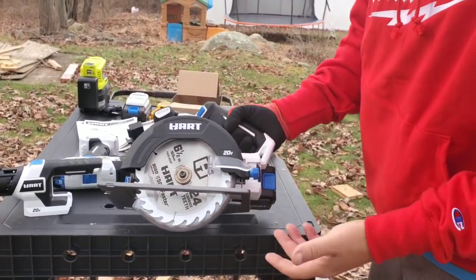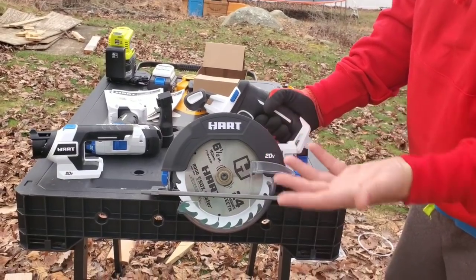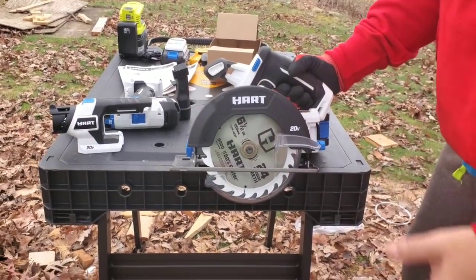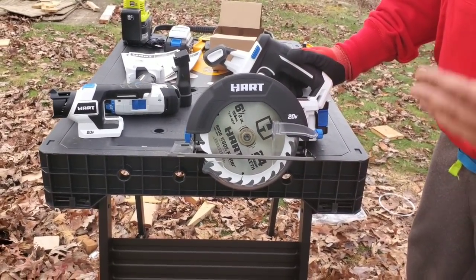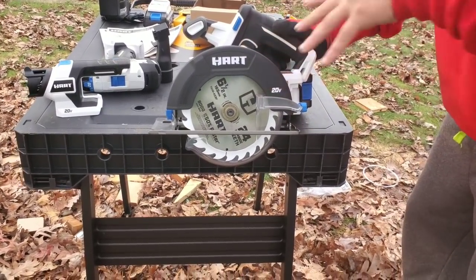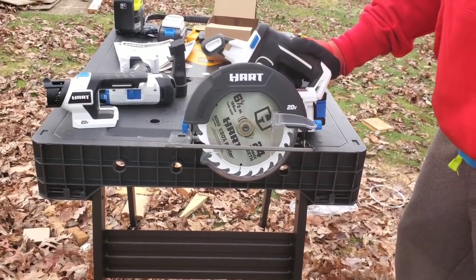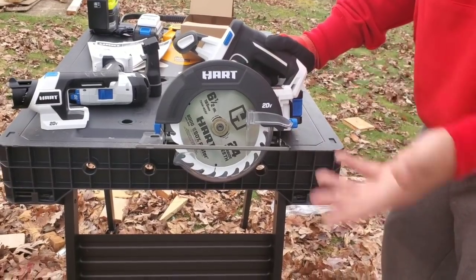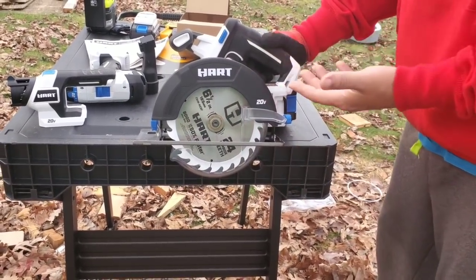I don't know what the price point is going to be. Again, this is $179 for everything. I mean, you're probably looking at a $59, $69 saw. I don't know. Again, guys, we just saw a couple kits at Home Depot that are basically the identical tool to this. I don't think HART is going to be as competitive as Ryobi. All right, so it's a real hard call. You go down to Home Depot, you get the same exact tool.